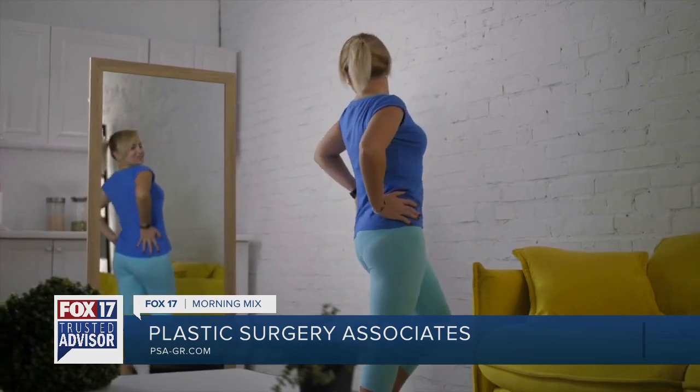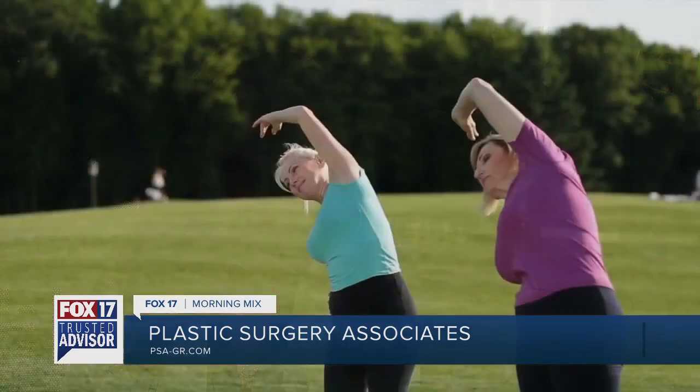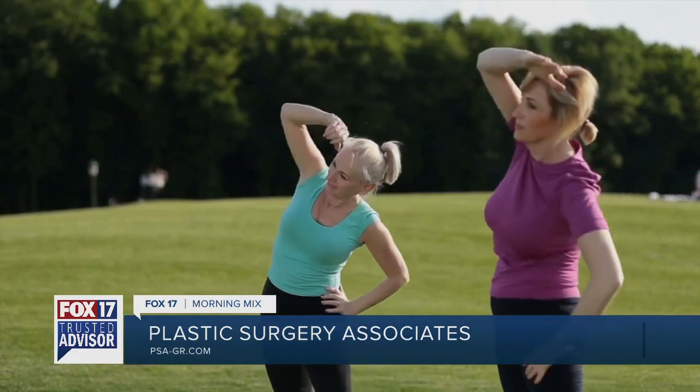Helping people to feel good about themselves is one of the most important and rewarding things that we do. Some people, I think, feel that plastic surgery may be frivolous or not necessarily important for them. And I think that being able to feel confident in your skin and in your body and who you are is really very important for a lot of people, especially during this time where so much has been taken away from us. To have that confidence helps you to get out there and be able to do the things that you want to do.